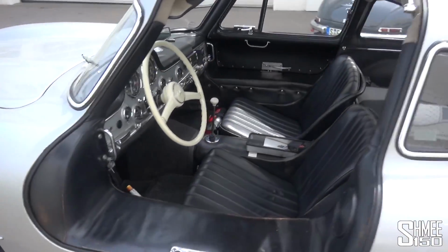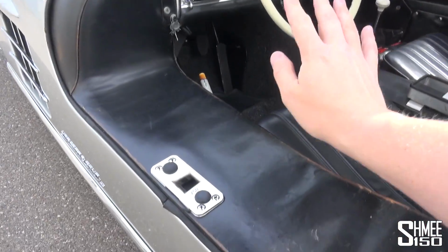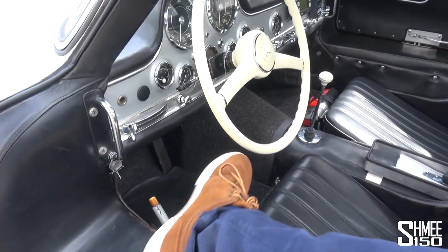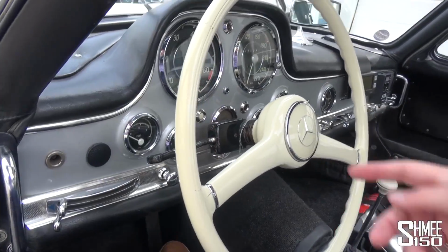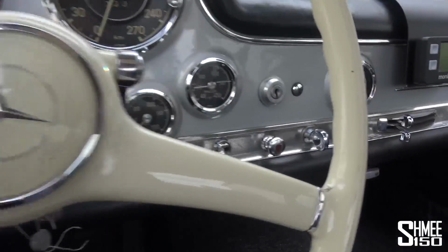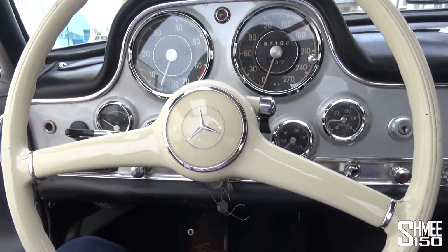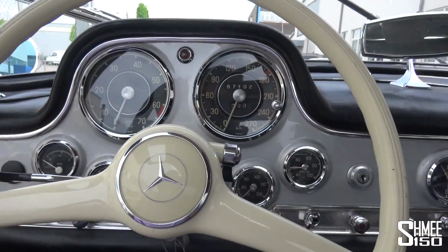To climb in is not necessarily the most elegant process in the world. You kind of put your feet down there, sit on the side sill, and then swing yourself in for the final stretch. You can fold the wheel forwards actually, but I don't necessarily think that I'm going to need to do this. There we go. Into place, there's the lever here, which will just tilt it forwards. But this is beautiful as well.